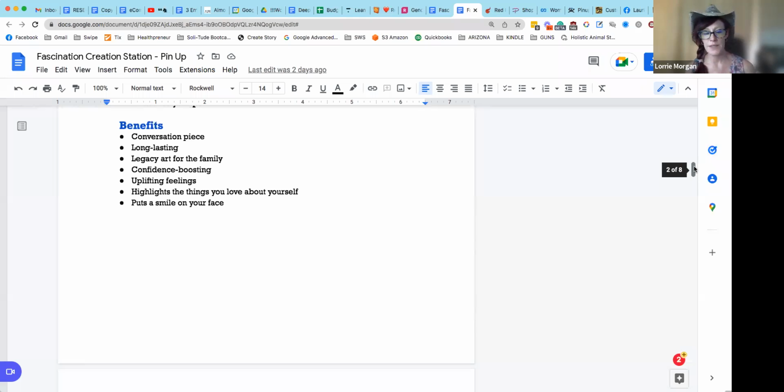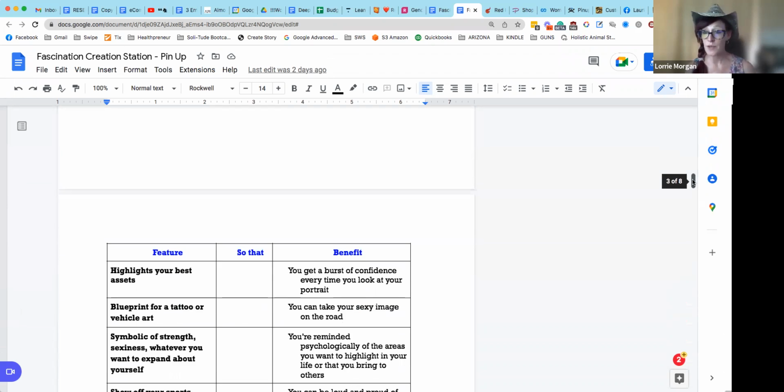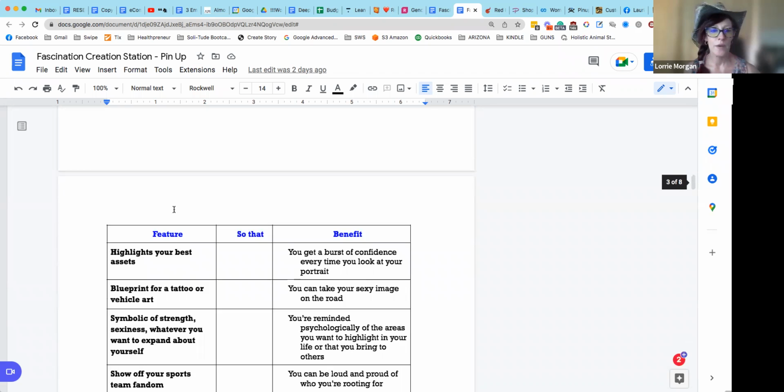So the system is to take those features and benefits and make them into a table that are going to be your featured bullets. So I highlighted some of my favorite features, and I created a corresponding benefit, with the words "so that" in the middle. So in other words, it's a feature: highlight your best assets so that you get a burst of confidence every time you look at your portrait; a blueprint for a tattoo or vehicle art so you can take your sexy image on the road; symbolic of strength, sexiness, or whatever you want to expand about yourself, so you're reminded psychologically of the areas you want to highlight in your life or that you bring to others.